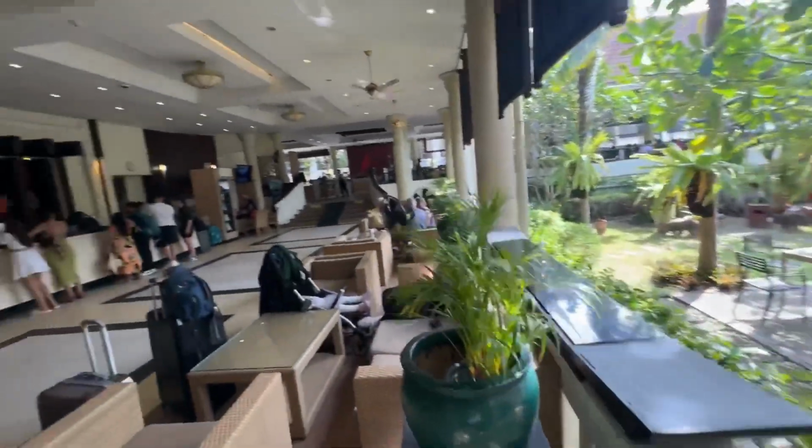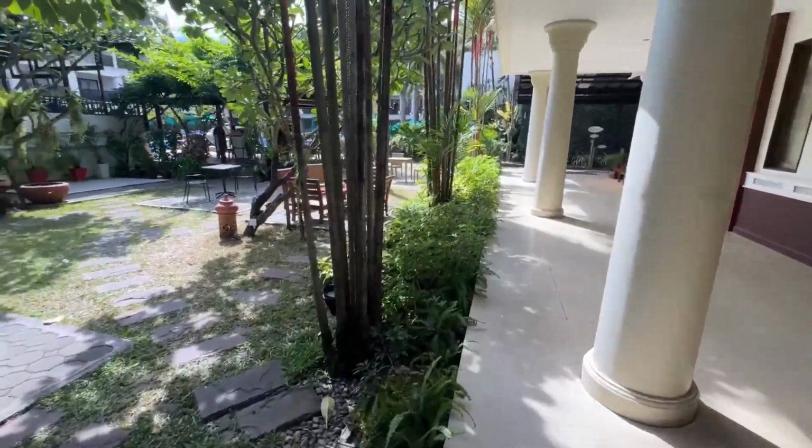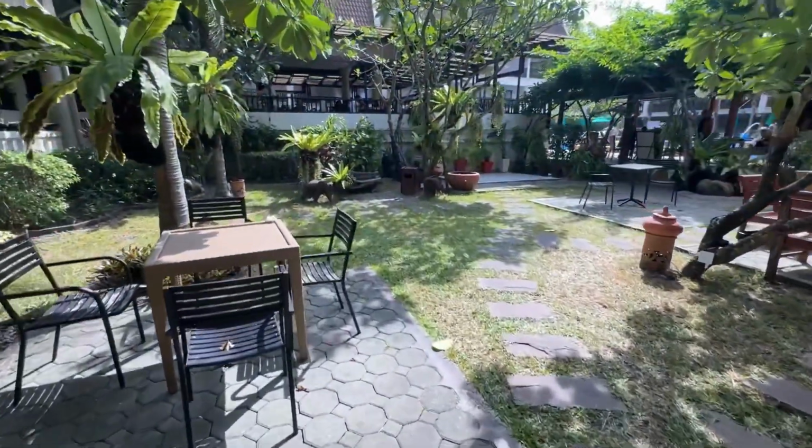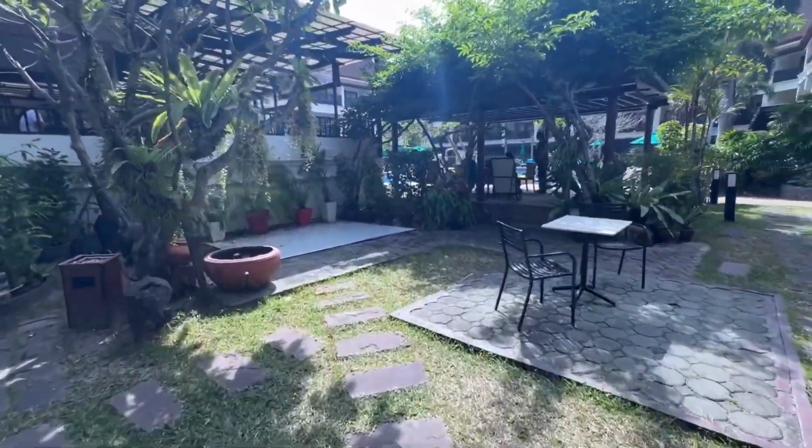This is one of their many swimming pools in the property. You will be very impressed with the landscaping, and the ambience overall gives a lot of positive vibes.